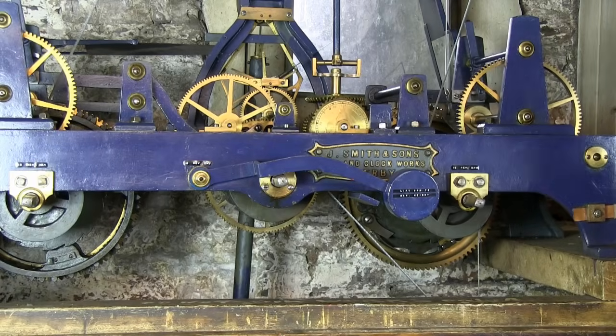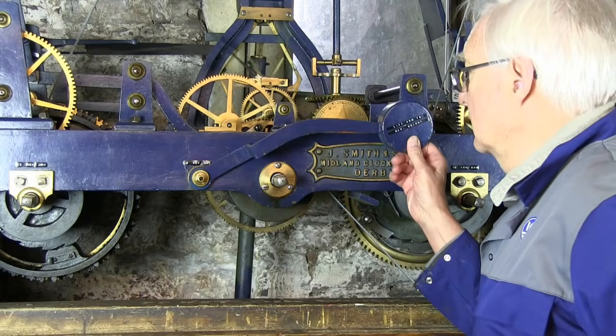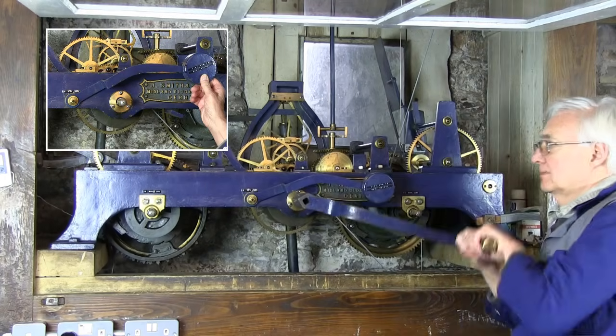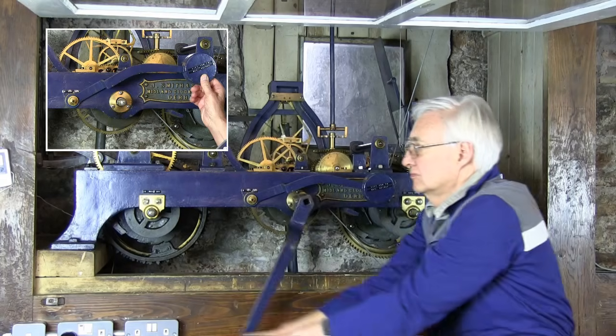The middle section keeps the pendulum swinging and powers the hands. The weighted blue arm maintains clock power whilst winding is taking place.